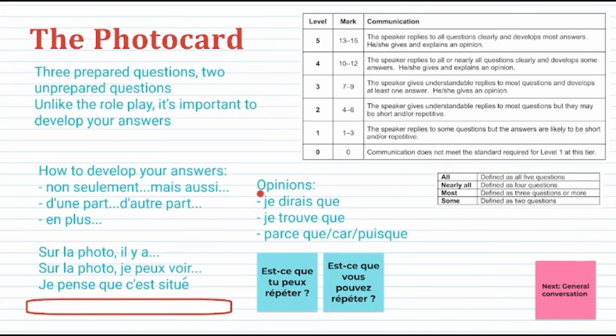And for the unprepared questions, make sure you answer both of them, and do not be afraid to ask your teacher to repeat the question. You will not drop any marks for that as long as you ask it in French. So, est-ce que tu peux répéter or est-ce que vous pouvez répéter?